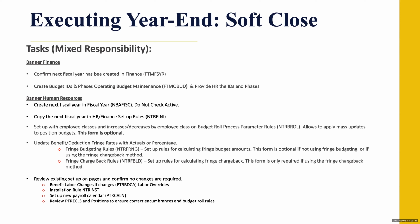And then also we have to take a look at some of these other rules about how we want the system to manage the budget when we start running some processes. So for instance, when you run a process to take your active positions into this term called working, meaning you're actually moving them to the new fiscal year, you need to look at your positions and say, okay, I only want to pull the active and the frozen, because that's what Banner will do. And so this is an opportunity for you to clean up your positions. So if you have any canceled positions or positions you know you're not going to use, go ahead and start setting them to that status, because you don't want to bring them over to the new fiscal year part of the planning if they're not going to be moving forward.